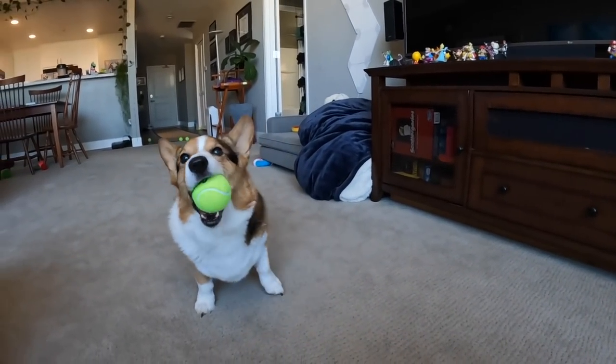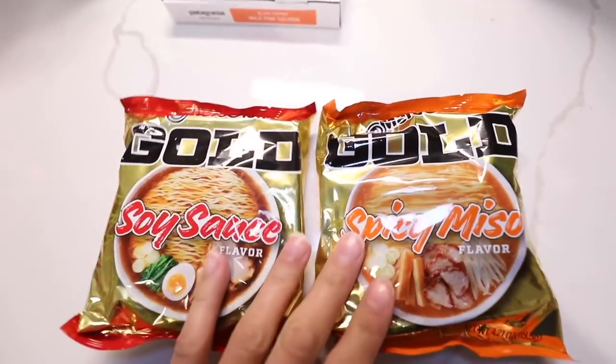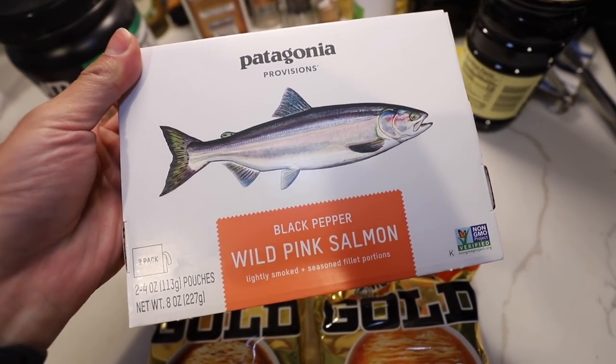Wow, good boy. We are gonna make this Maruchan gold ramen. We'll see if it's any good. I have both spicy miso and soy sauce. I'm gonna try both. Patagonia wild pink salmon inside. I haven't made ramen in a while.